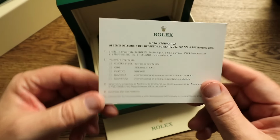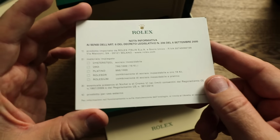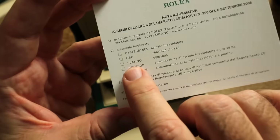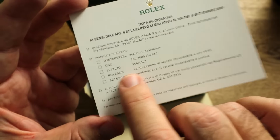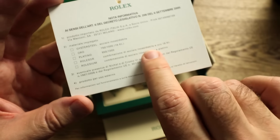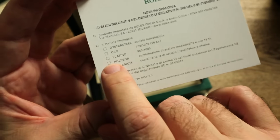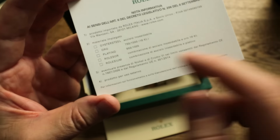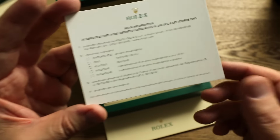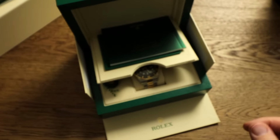Here's the card. I'm not sure if I showed you guys this in the Submariner video, the 116610 video I did about a month ago. I noticed here they haven't actually marked off Rolesor, which is a combination of stainless steel and 18 karat gold, but they haven't actually checked the box here. Whereas with the Sub, it was this top box, of course, Oystersteel was checked. But they're the different kinds that this kind of watch comes in.